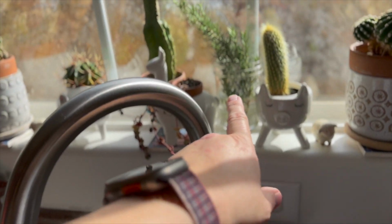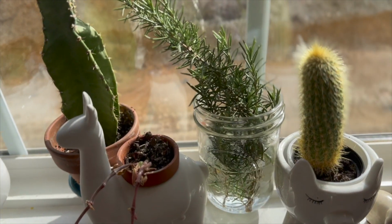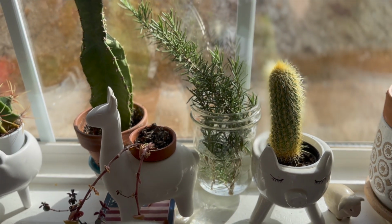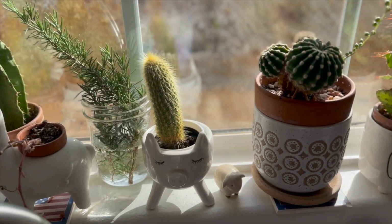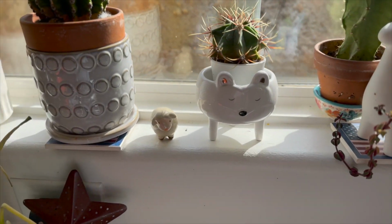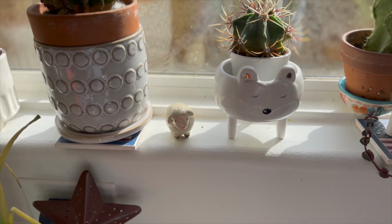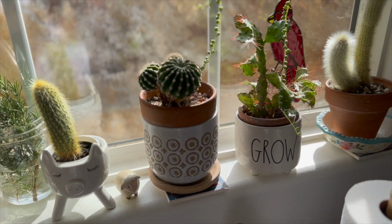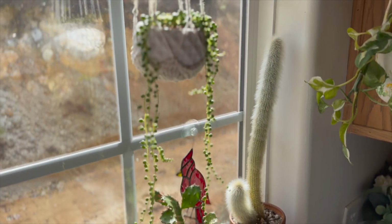It came from my rosemary plant and actually cut extra because it just smells so good. Some of my cactuses in my window, and there's even a little sheep. Actually, there's 2 sheep because you know, I like the yarn. And my little string of pearls.